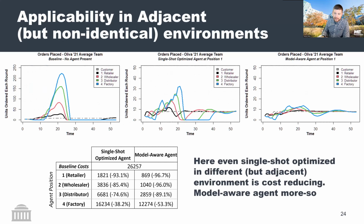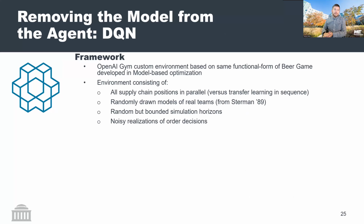So even though the agent is making a fundamentally flawed assumption about the nature of the universe in which it exists, the fact that it has an estimate about the world around it and is able to fit that estimate ultimately allows it to adjust from initial poor assumptions and still act in a cost-reducing manner. Now let's move into an environment in which we are becoming not even model informed, but model free.